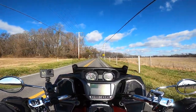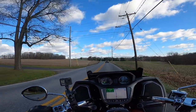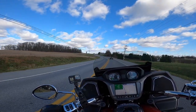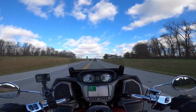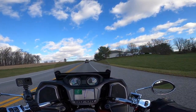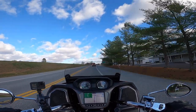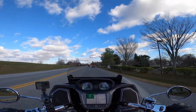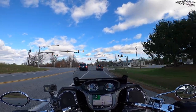Strong crosswinds there. Just over 3,800 miles on the Challenger. Love it more every time I ride it, guys. As for the various issues I have with the bike, things that I mentioned in my first video, I mean, no new updates there. My guess is I probably won't speak to my service shop again until I take it in for its next oil change, and we'll see what they have to say then. Indian hasn't come out with any ride command updates, which is really a shame because that's the thing that irritates me the most.